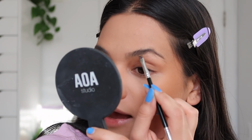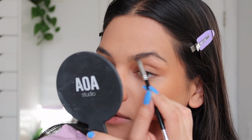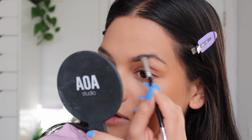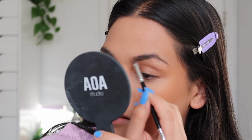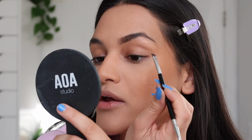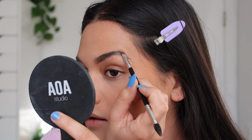I just feel like I like a different kind of brow now. I like more fluffy brows, more natural looking brows. And I feel like if you're not careful with the dip brow, it can go south very quickly. So I really don't use it that often.